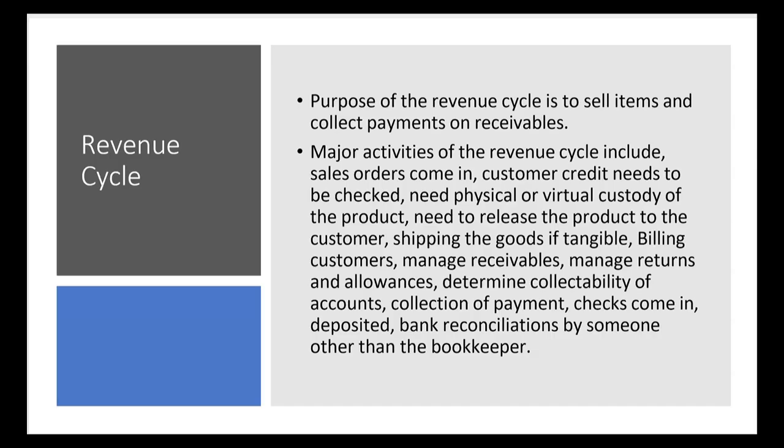And this is considered to be a fairly sophisticated topic. The purpose of the revenue cycle is to sell items and collect payments on receivables. But how do they do it? Well, the major activities of the revenue cycle include sales orders coming in, customers' credit needing to be checked, you need to have physical or virtual custody of the product, you need to be able to release the product to the customer, maybe ship the goods if it's tangible, billing customers, manage receivables, manage returns and allowances, determine collectability of accounts, collect payment. Checks come in, they've got to be deposited. And doesn't there have to be a bank reconciliation at some point by someone other than the bookkeeper?